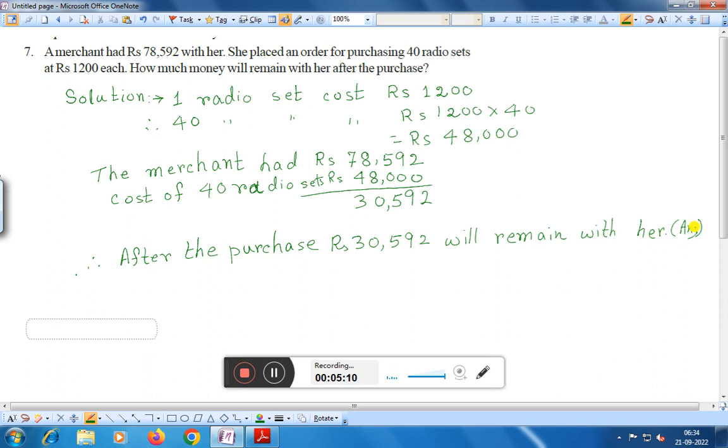Right. Now see once again. The question was, the merchant had ₹78,592 with her. She placed an order for purchasing 40 radio sets at ₹1,200 each. How much money will remain with her after the purchase? That means one radio set costs ₹1,200. Therefore, 40 radio sets cost ₹1,200 into 40, that is 48,000. The merchant had ₹78,592. Therefore, you have to subtract 48,000. Then the cost of 40 radio sets is ₹48,000. After subtracting, we are getting 30,592. Therefore, after the purchase, ₹30,592 will remain with her. That is the answer.